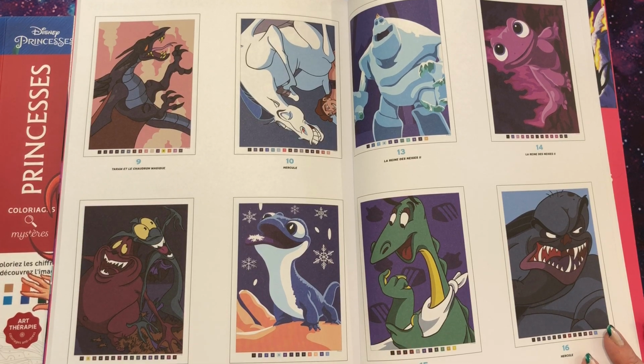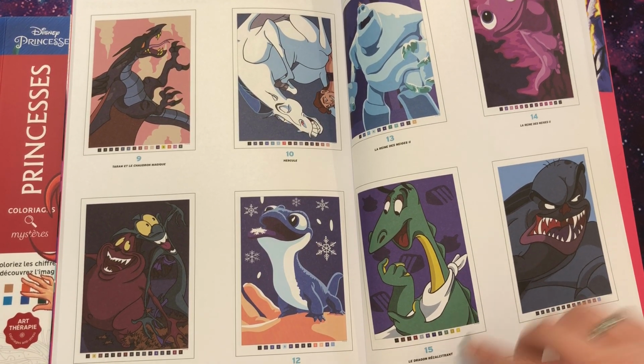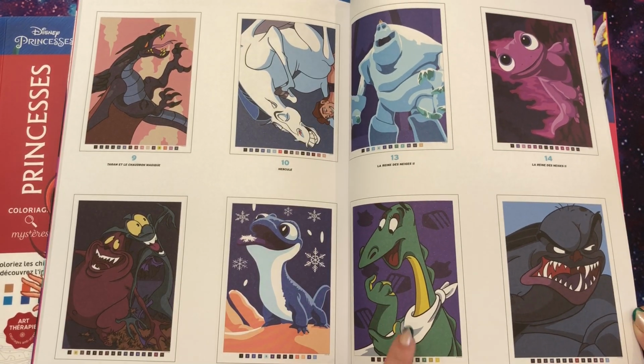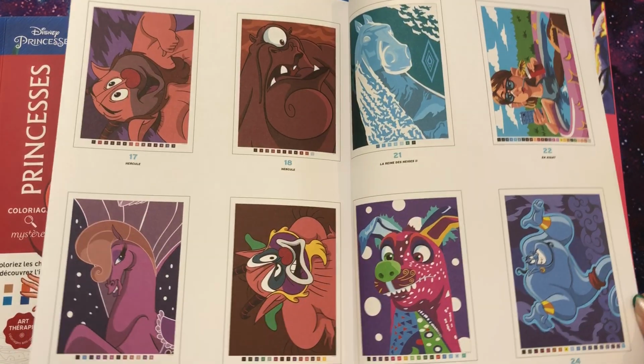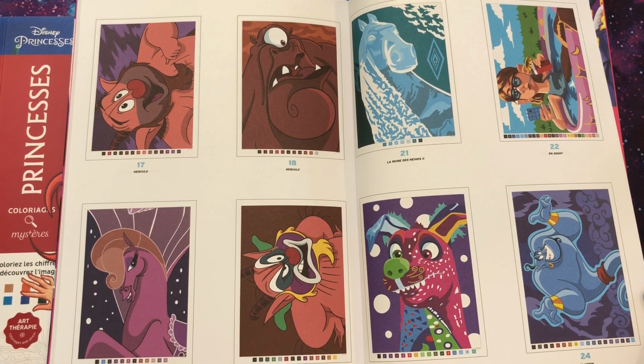Frozen 2, Frozen 2, Frozen 2. I don't remember who this guy is. Does that say like the Reluctant Dragon? I'm not sure. I think that she's in Disney World though. Some Hercules stuff. I like this. I love Hercules a lot.